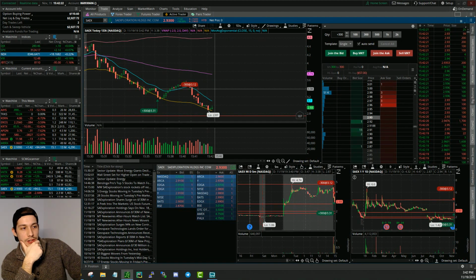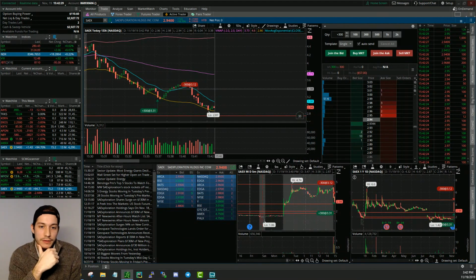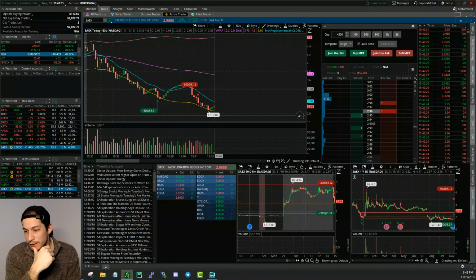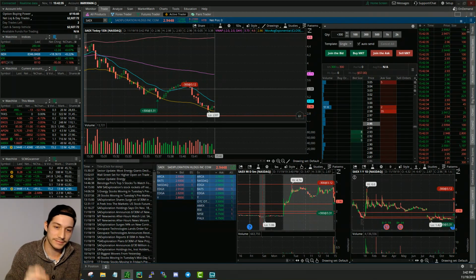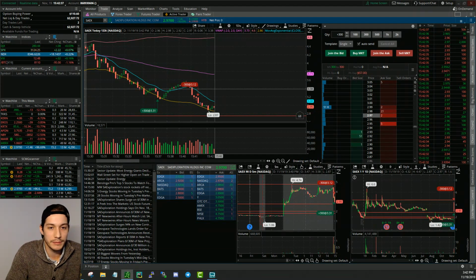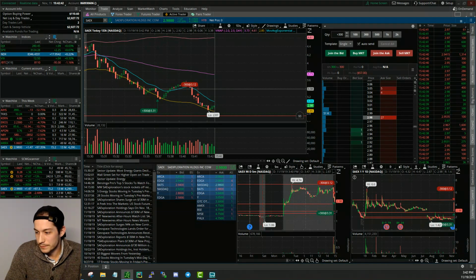I think there's a really good chance that this might break to the upside as well. And we might have just needed that one more pullback. And it looks like that could be something that we're getting now. So close. Just not really my 2 days.